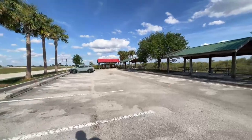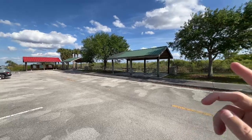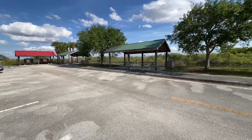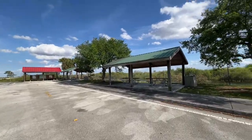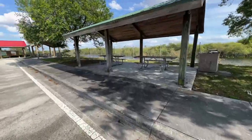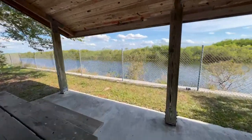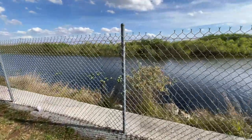See, whenever they have picnic tables, guys, they put the fence, because picnic tables usually mean food, which would attract gators. You want to hold Mr. Hudson? Yeah, it would attract the gators, right? So they put this fence here, so that if you're having a picnic, a gator won't be taking your food away from you. You won't have any surprise guests.